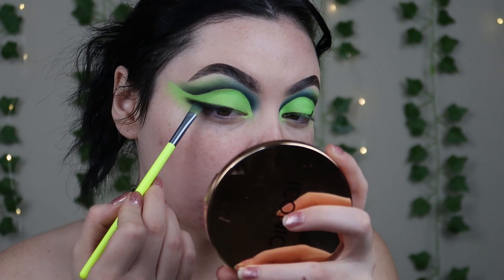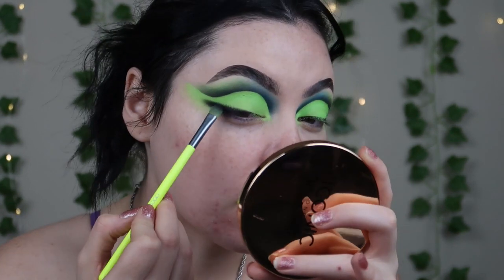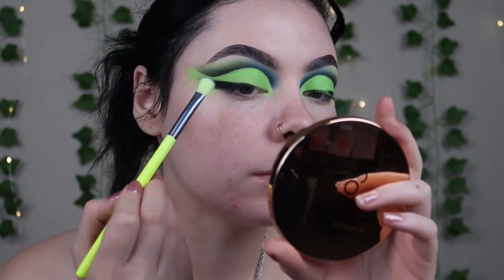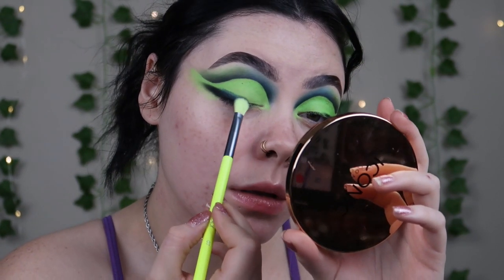So on the same brush, I'll take the shade Linger, which is the dark blue. And I'm going to go right over that black. Just a little bit, not too much. Just like that, just smoking it out a little bit more. Then on a fluffier brush, I'm going to take the shade Rush, also the blue. And again, I'm going a little bit further in, a little bit further up, a little bit further out.